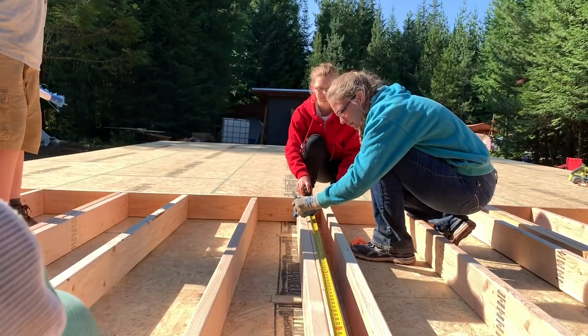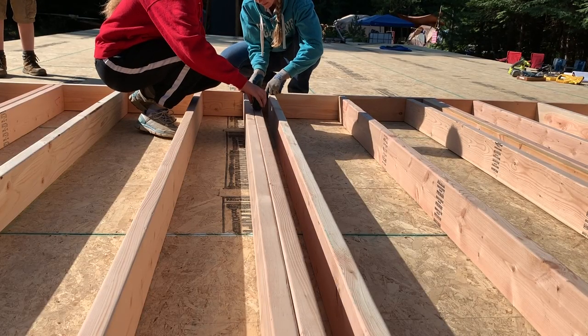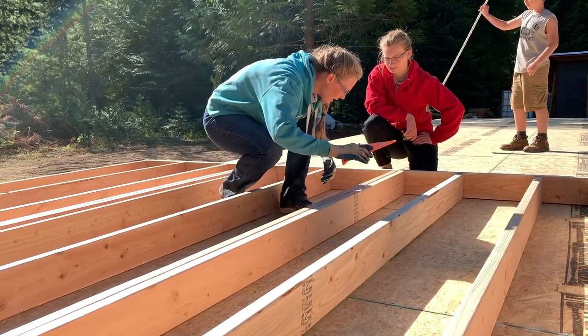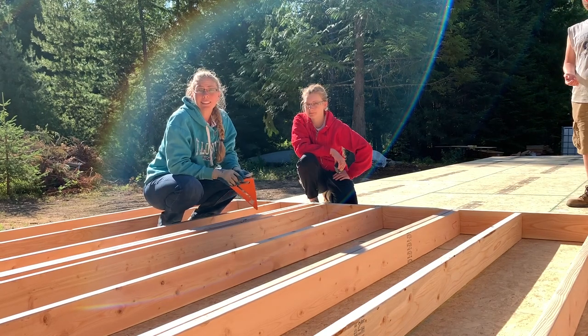We want all the headers the same height, right, so that the windows and the doors are the same height in the house. So we need to measure from that line up to the top, and then mark it on the trimmers for the windows. Top of this point? Yep. Down to that line you just drew. 25 and a quarter. So let's go mark it over here on the windows. 25 and a quarter. Okay. Perfect.